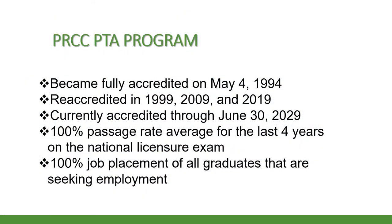So, just some facts about our program at Pearl River Community College. Our PTA program became fully accredited on May 4th, 1994. We have been reaccredited in 1999, 2009, and again in 2019. So we are currently accredited through June 30th, 2029. Currently, we have a 100% passage rate average for the last 4 years on the National Licensure Exam, as well as a 100% job placement of all graduates that are seeking employment.